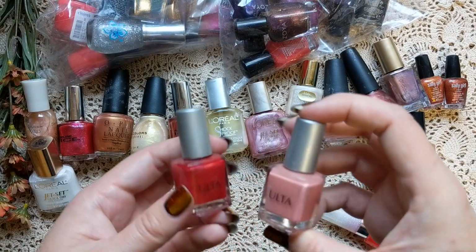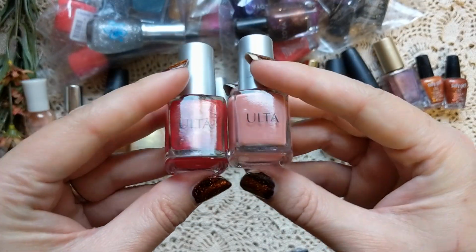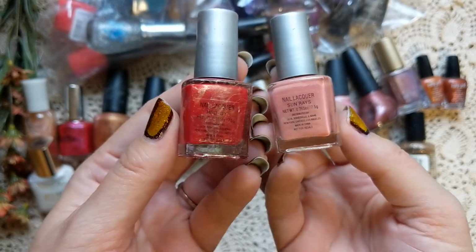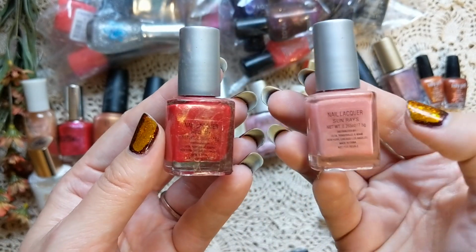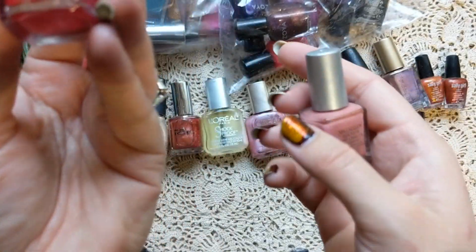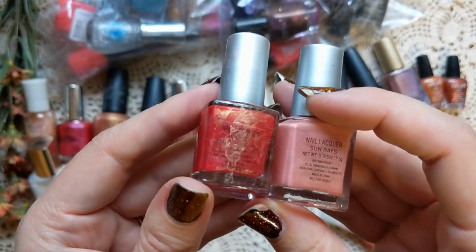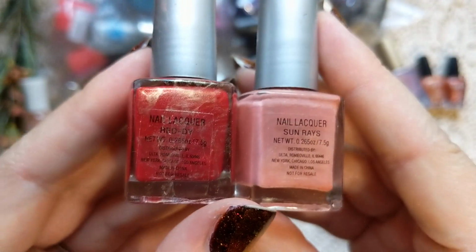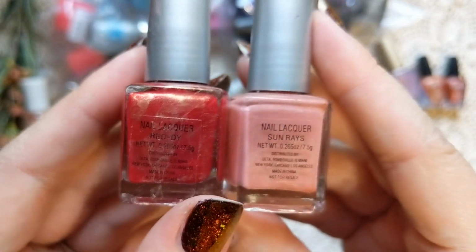Next, there are a couple of mini bottles from Ulta, and these are called Sunrays and Red Dye. Red D. I'm not sure if you can see that. There we go. Red D.